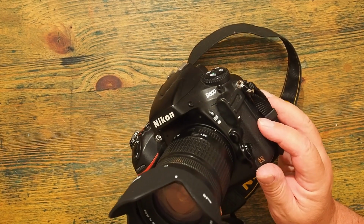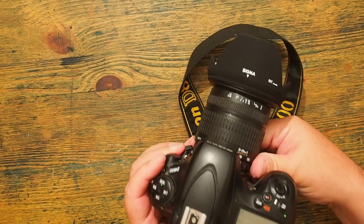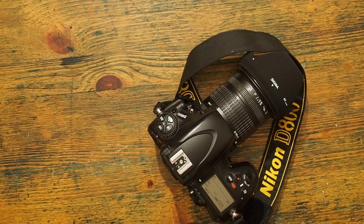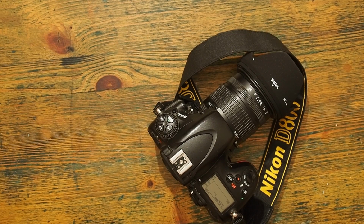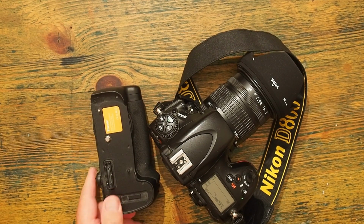What's not to like? This is exceptional. And as I said, £500 will buy you a camera body and probably the vertical grip as well. An excellent, excellent machine.